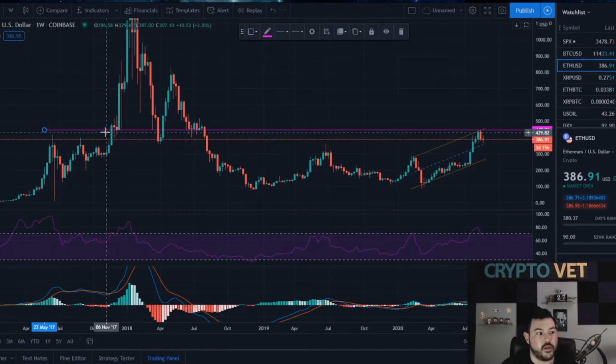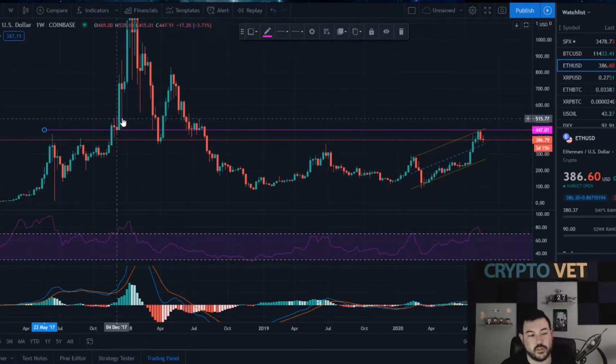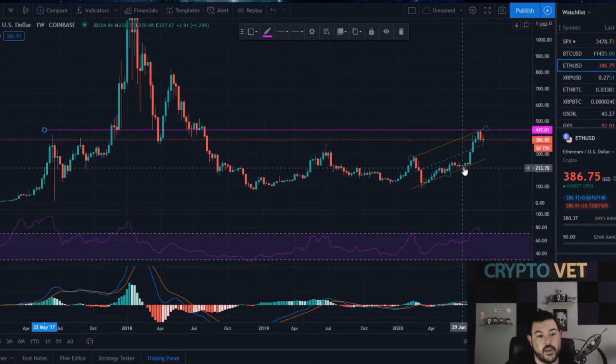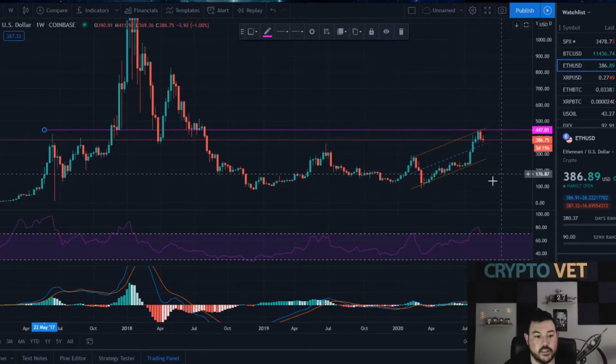This was a very, very strong resistance and support before. So we bounced on it here, or sorry, not resistance, very strong support once we got over 447. Well, you can see that it became resistance for us this time. And now we're starting to head back down, but we are still in a nice ascending channel.